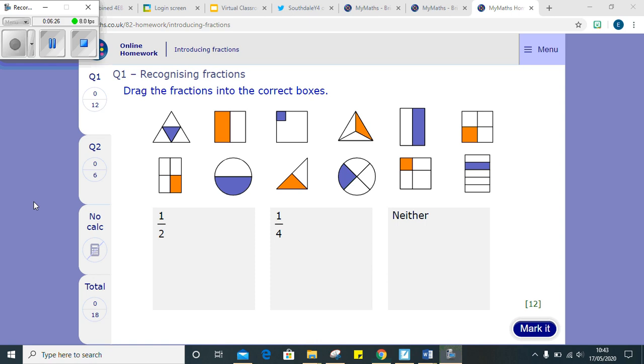This is your MyMaths work for today, guys. We are recognizing fractions, and we have to drag the fractions into the correct box. So you are looking for a half, a quarter, or neither. So the work we did on Friday, where we were making sure that they were equal, we know that a quarter has to be cut into 4 equal pieces. How might that help you with this work? So you're dragging the shapes and putting them into the box for half, a quarter, or neither.